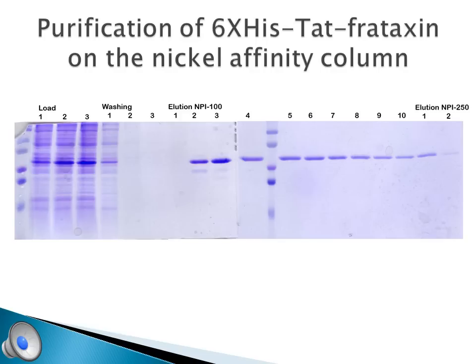This is an example of the analysis of protein which are produced by bacteria and are being purified. On the left side, labeled load 1, 2, and 3, this is a gel electrophoresis of the different protein produced by the bacteria. You can see that there are lots of different bands and therefore lots of different protein. Washing 1, 2, and 3 illustrates the protein that are coming out of the column when we are washing it. There is lots of protein coming out in washing 1, but after that, washing 2 and 3, there's no more protein coming out of the column.